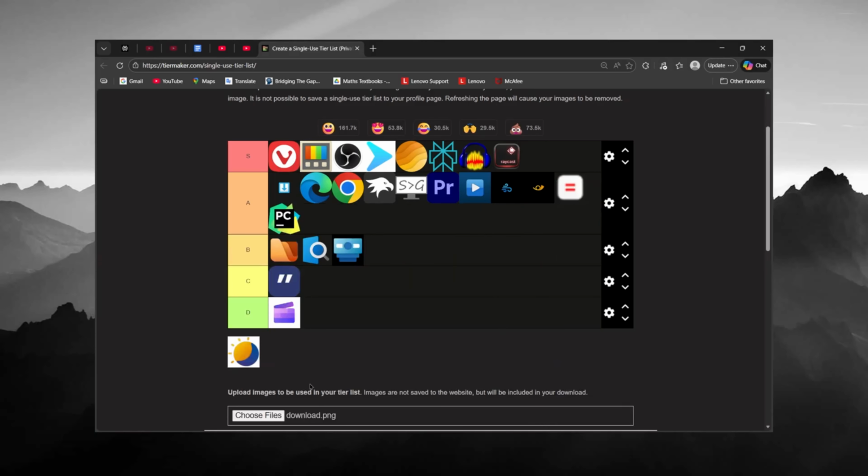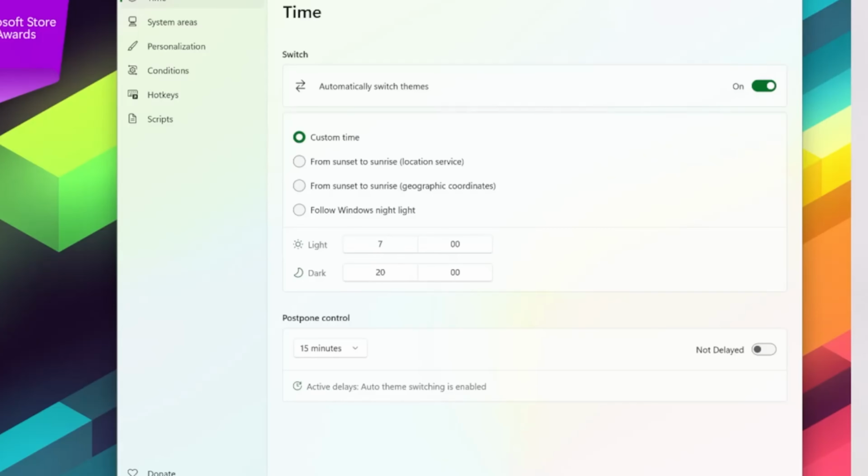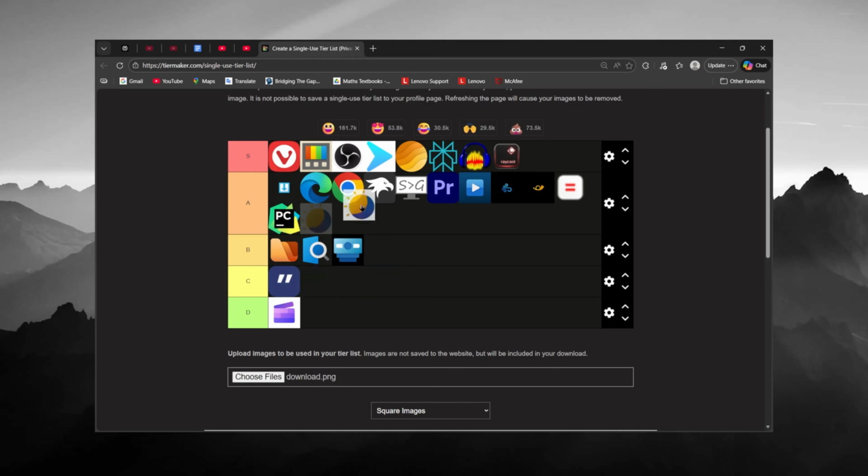A tier, Auto Dark Mode, automatically switches between light and dark theme based on time or sunset and sunrise, so you do not have to toggle it. A tier. Now that is my tier list complete.